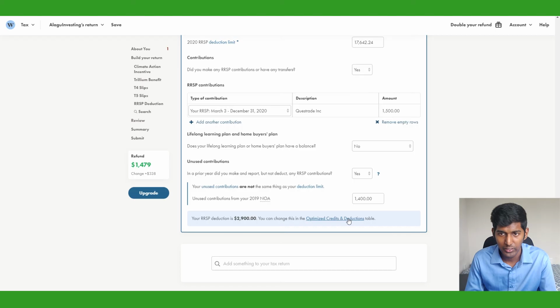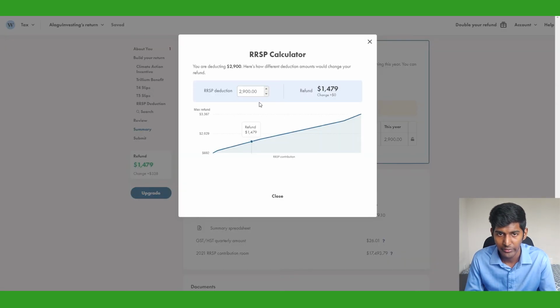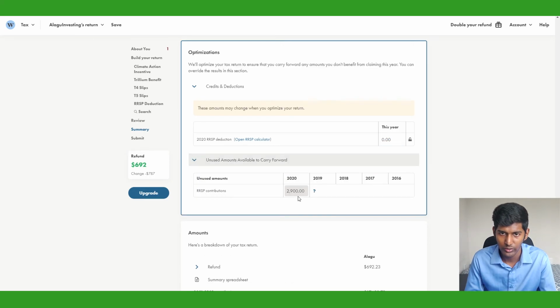You can click on Optimize Credits and Deductions, which has a RRSP calculator which lets you check how much you save compared to how much you claim this year. You can claim it anytime. If you need the extra money now, you can claim it now or carry it forward to the next year. A general rule I like to follow is if your taxable income flows over into the next marginal tax bracket, then that would be the best time to use it and bring yourself into a lower tax bracket. Right now, my taxable income is $48,023, which is still under the first bracket. So I'm not going to be using any, so I'll put 0 here, which will show that I'm carrying forward $2,900 to the next year.